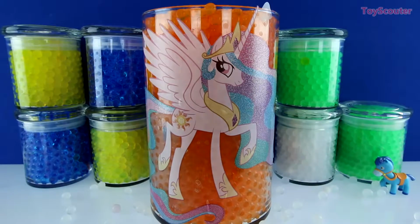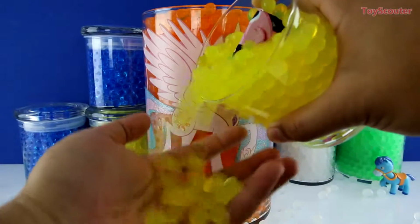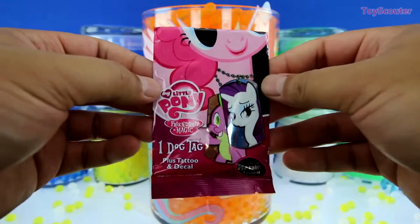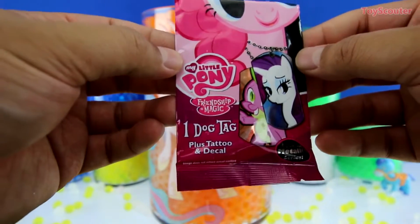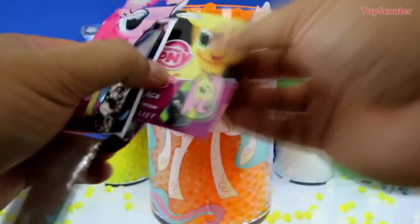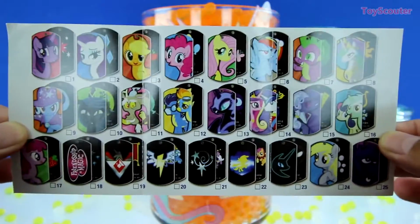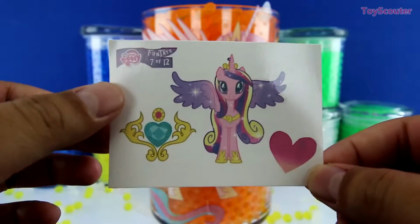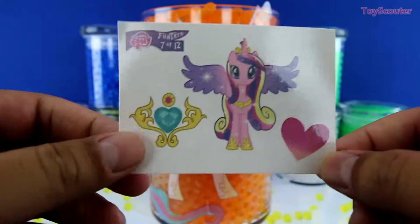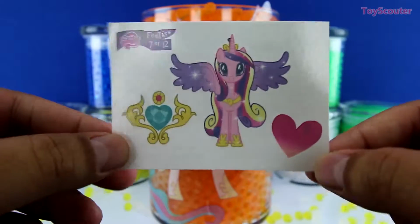And on to this yellow one. It's a My Little Pony blind bag and it comes with one dog tag, a tattoo, and a decal. Here's the checklist. And on the inside, it shows you all the dog tags we can get and all the stickers. Here are the fun tats we got, and it's number 7 of 12. And this is a jewel, and this is a heart. In the middle is a pony. She's pink, and she has purple wings.